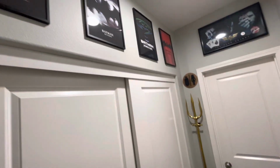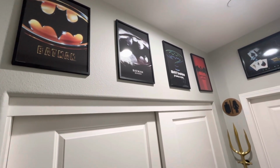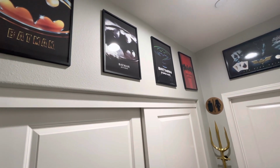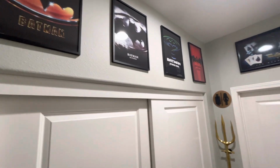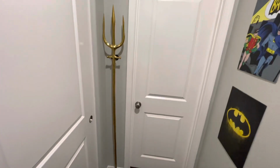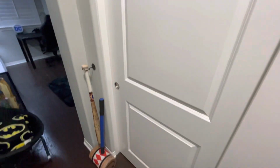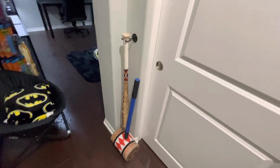And then up top I've got posters for the 4 Batman movies I grew up with as a kid. I think the first 2 were definitely the best. It kind of went downhill from there. But Batman is Batman. Also from Icon Collectibles is life-size Trident from Aquaman, and a Margot Robbie mallet and baseball bat.